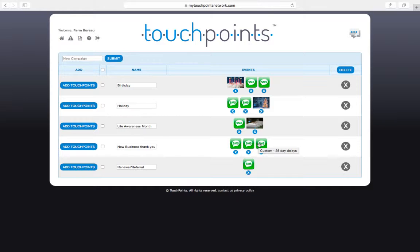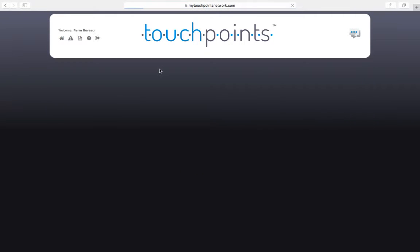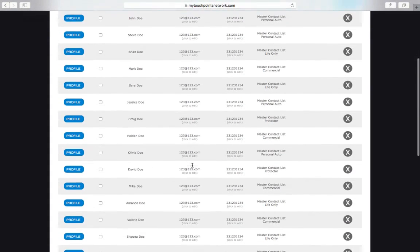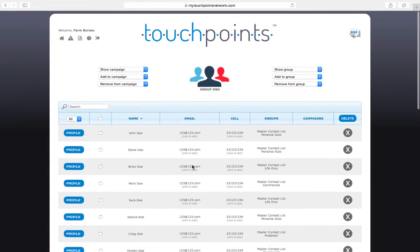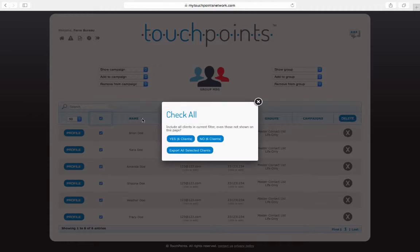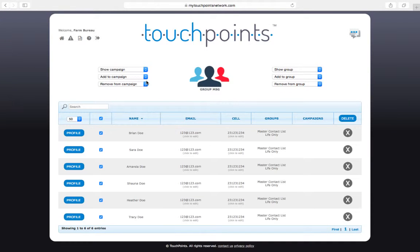And so anytime an agent writes a new policy, you just go into, in fact, we'll do that right now. We'll go into the main view clients list here, and let's show a particular group. Let's just pretend here that for these six individuals, you wrote a policy on them today. So what you would do is simply select all and then assign them to that new business thank you.